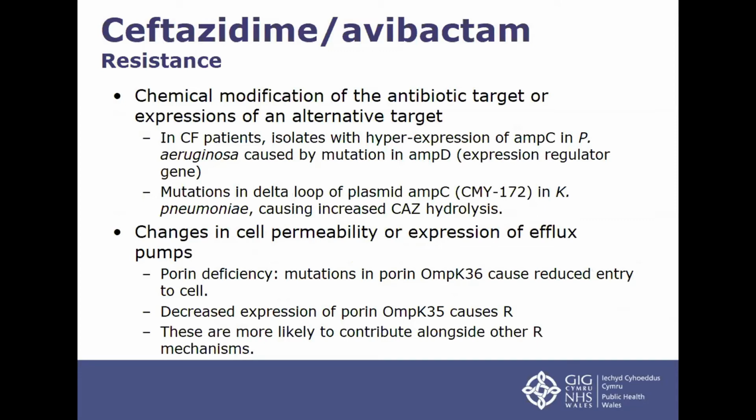Next is chemical modification or expression changes. AmpC enzymes in Pseudomonas aeruginosa isolates from CF patients have been shown to be de-repressed, which means that AmpD, the regulator for AmpC, gets mutated, and that causes differential AmpC expression. You can also get mutations in the omega loop of the plasmid AmpCs in Klebsiella pneumoniae, and that can cause increased ceftazidime hydrolysis as well.